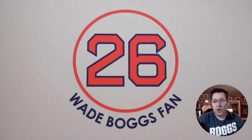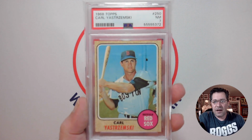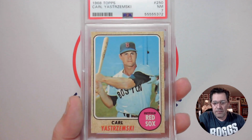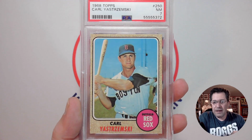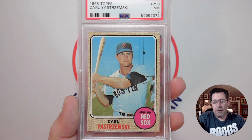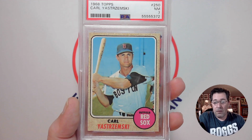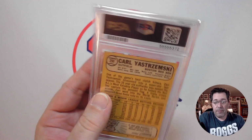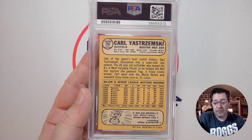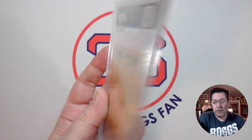But the card in question is the 1968 Topps Yastrzemski in a PSA 7. Really happy with this card. It's not perfect left to right, but I'm very, very, very happy with this card. Overall, great eye appeal on the front. The back is nice and clean as well. Again, not perfectly centered. It is a 7. But from what I can tell on the back, those corners are really nice as well.